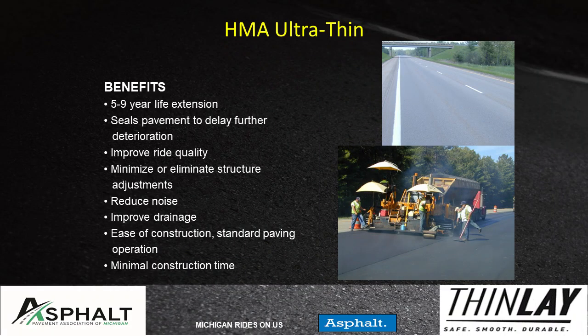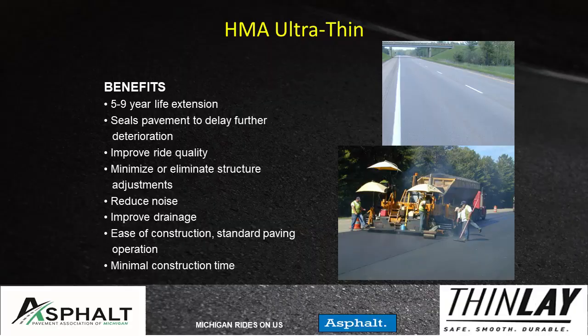Improving ride quality, as I said, you're paving through the screed, you're kind of smoothing out both your cross slope and your ride. So you really can smooth out the road, where with the other surface treatments, you're going to have the same ride as what you had before. So that's really the point of this slide, differentiating what the benefits are.